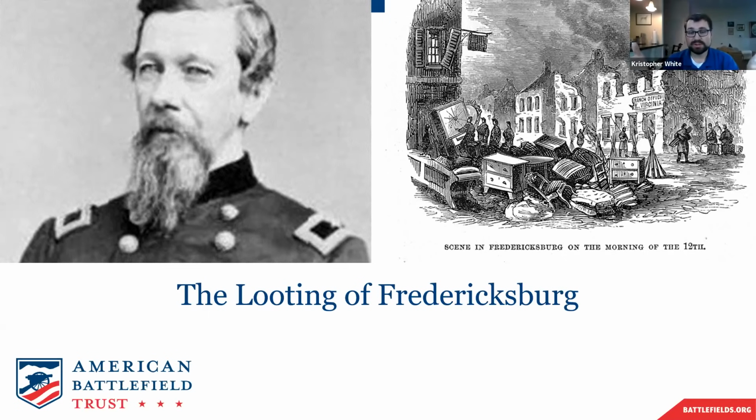The city will start to catch fire due to the bombardment of the Union soldiers. Some Pennsylvania soldiers come across from the Philadelphia Brigade. They're former firefighters, and they actually help to try to put the fires out. But more of the soldiers will do damage than the artillery, and the city will start to feel the wrath of the Union Army.